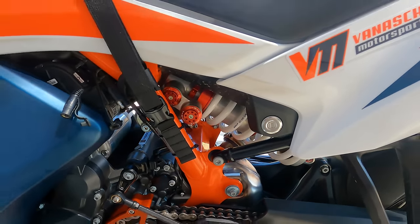It has a ton of power. They say 105 horsepower. It feels like more than that. It rips. The brakes are super good. It feels like it weighs 300 pounds, you know, not 470 pounds. The quick shifter is absolute butter, so smooth.